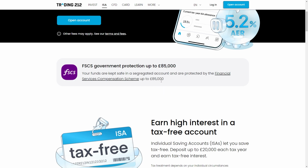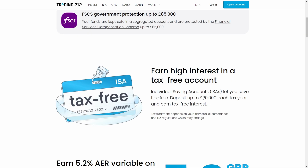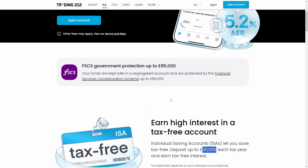So that means that your money will be protected up to £85,000. So if you deposited the max amount you could each year, which is £20,000, 4 years in a row, that would mean that you have £80,000 in your account, and that will all be protected under this.